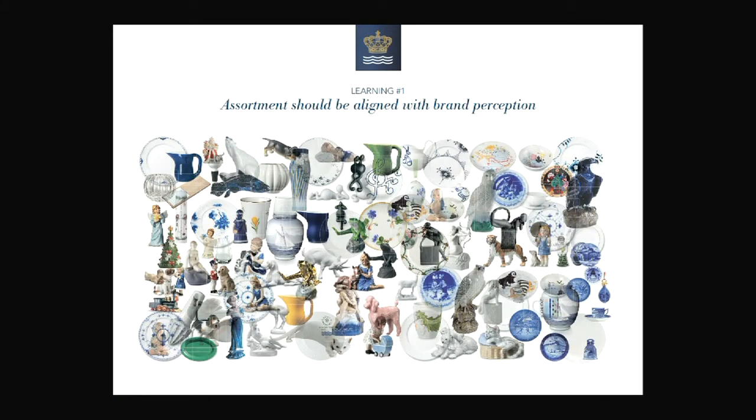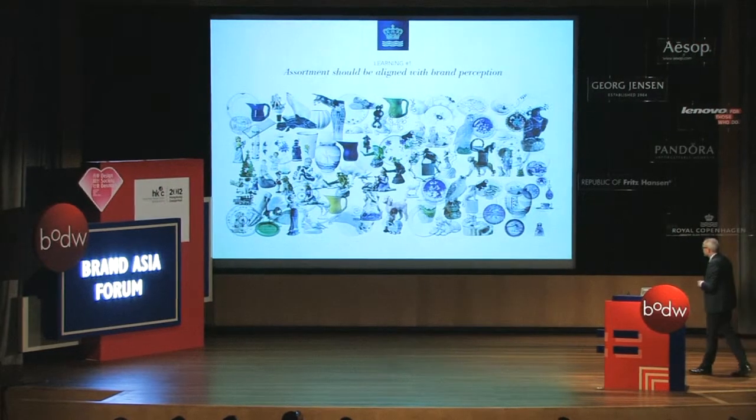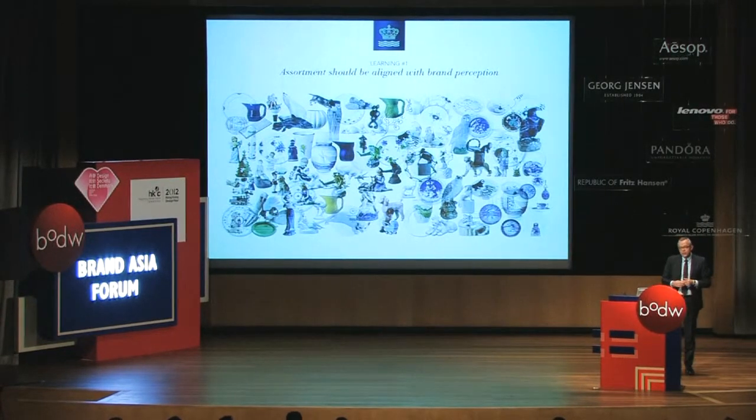This was to overcome our first issue, namely our assortment. This was our assortment in 2009. As you can see, you can see porcelain animals. You will see candle lights. You will see cats and dogs and what do I know. And to be fair, we didn't even bring all of it up there.